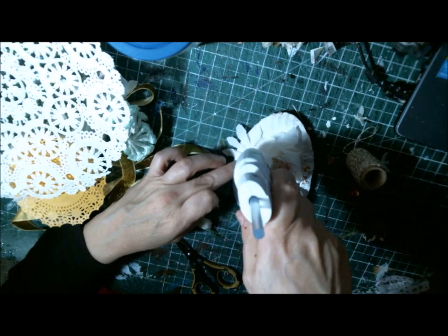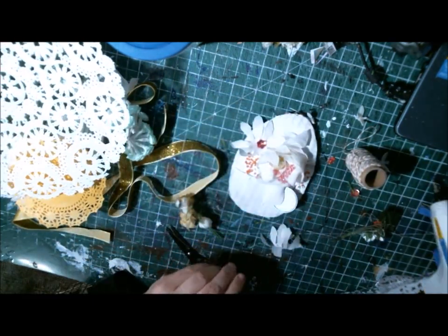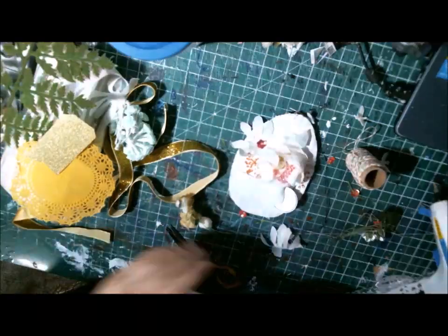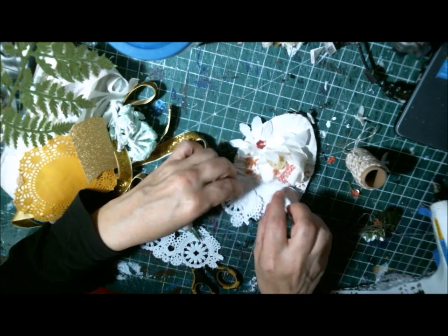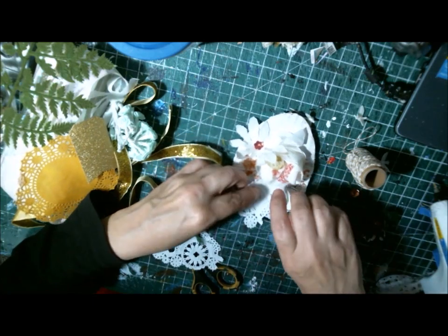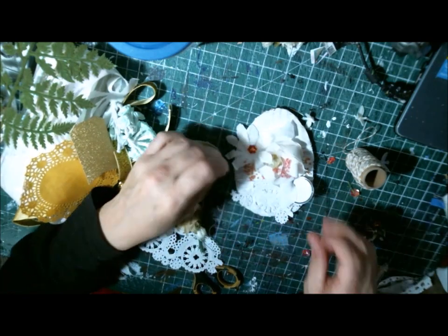Here is another little cloth flower that I punched out with tethered, I think it's called tethered flowers or something like that. I have the punch from a while back. I cut out a bunch of them. A piece of doily going underneath here. This was quite just natural, going for it.